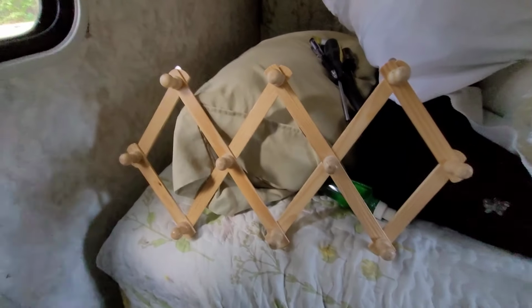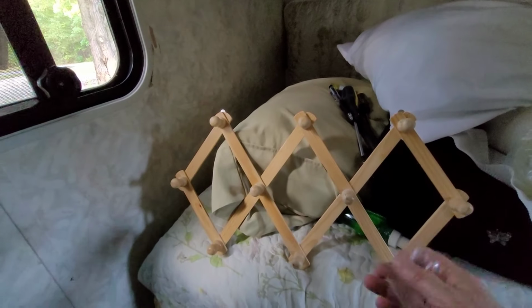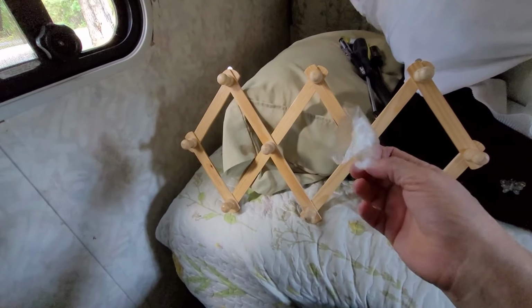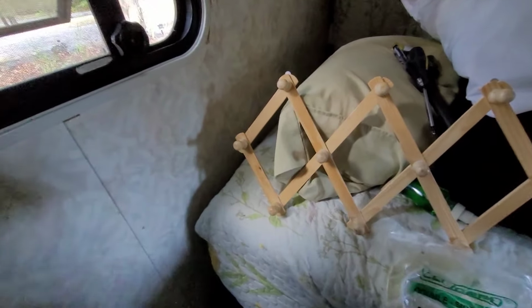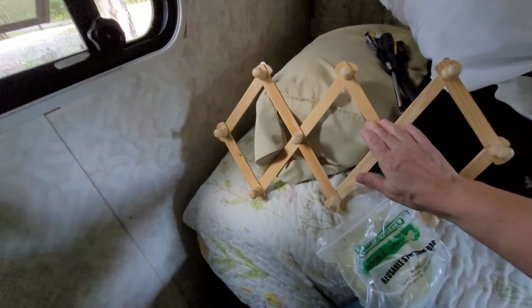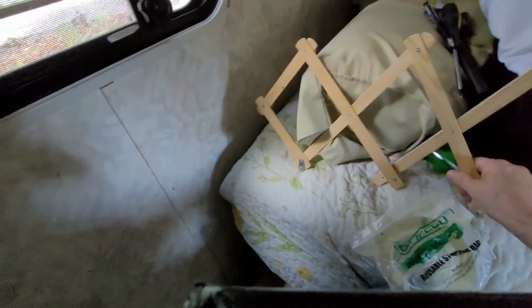Now, there's the unit. I found it. I knew pretty much where it was. Just had to move a couple of things. The last time I put this up, I used some clear tape to help hold it in place. But I have since then discovered this double-sided tape, which is pretty strong. And so I'm going to get a couple of pieces on the back of this.